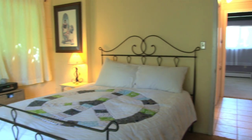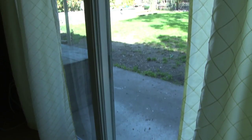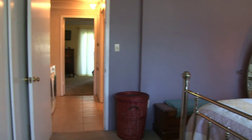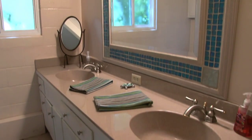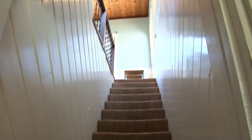There are two nice bedrooms downstairs, and a full bath in between. The fabulous master bedroom is upstairs.